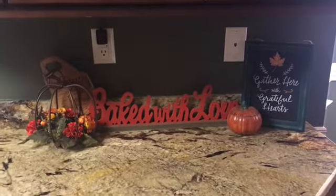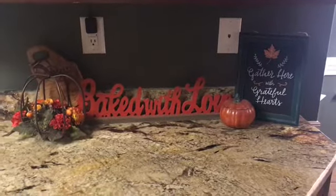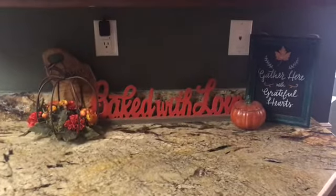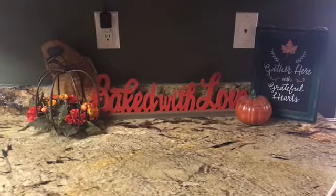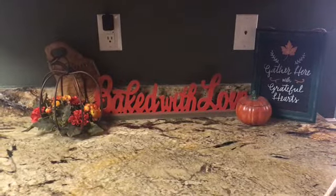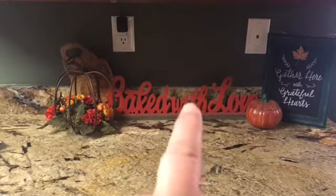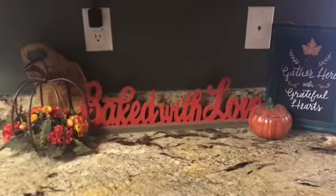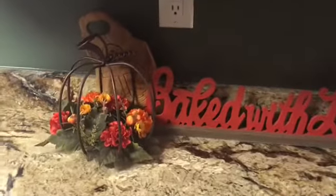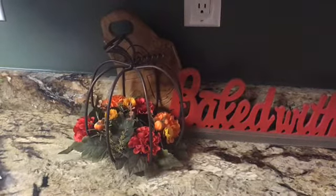I wanted to share with you all some of my fall, autumn home decor. So let's get started. Right here, this is one of my kitchen counters. Sorry about the lighting, but the little Baked with Love sign right there came from Hobby Lobby last year at Christmas. This little piece right here is a little iron pumpkin with some floral decor in it.